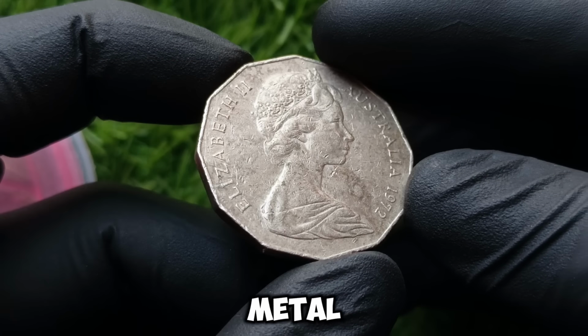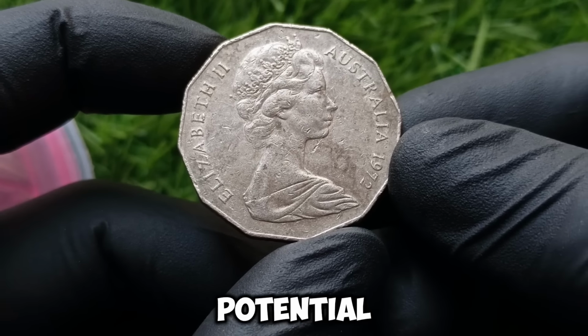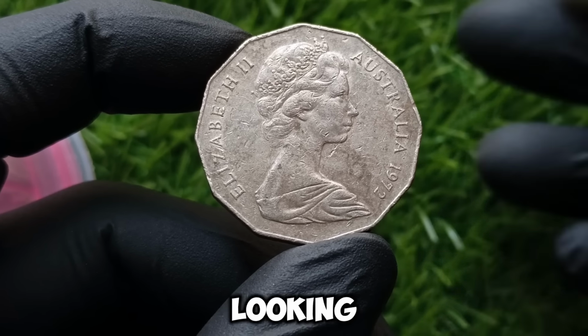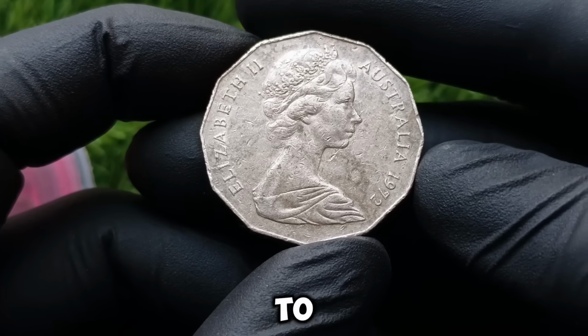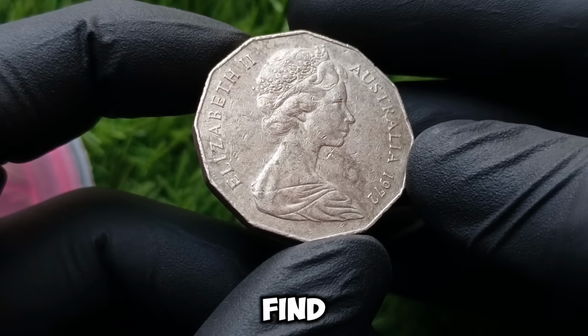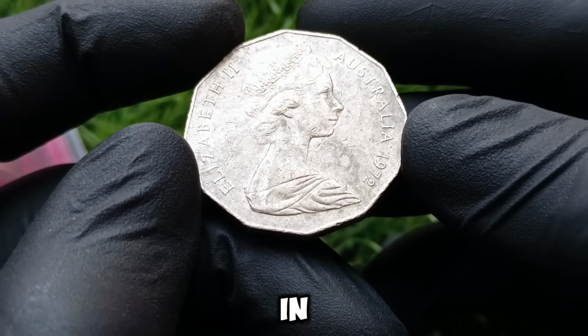It's more than metal. It's a symbol of the country's identity, legacy, and potential wealth in the palm of your hand. There's no better time to start looking. Check your collections, talk to your family, and search through those old coin jars. You might just find one of the most promising coins of Australia's decimal era hiding in plain sight.